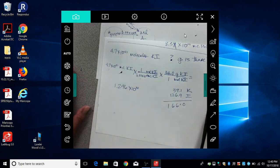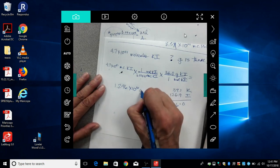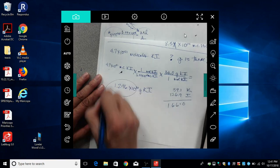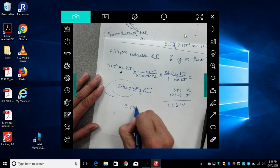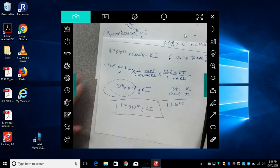And what are my units in substance here? Grams of KI. All right, now how do I have to fix that sig fig there? 1.3. All right, you guys are on your way. You can now do the entirety of homework 11.